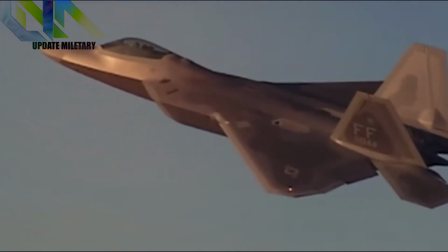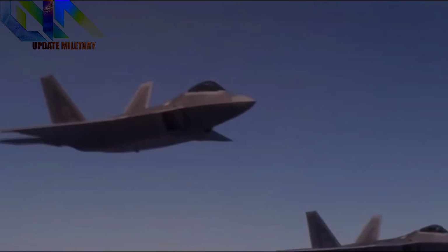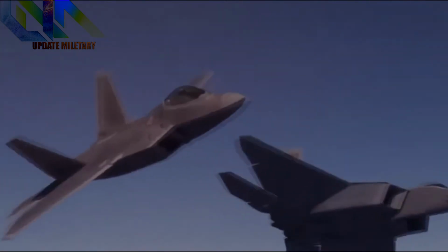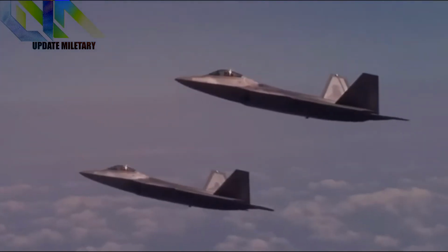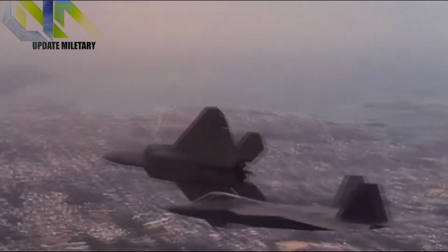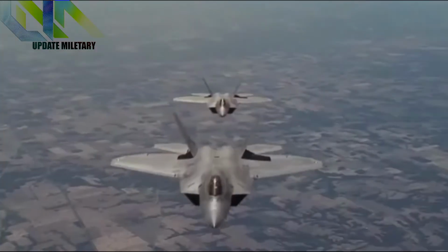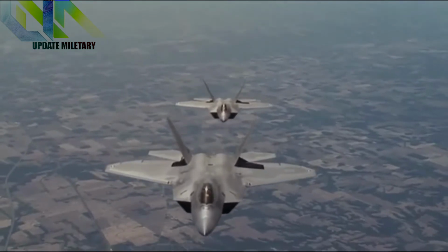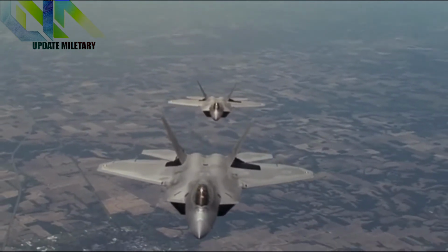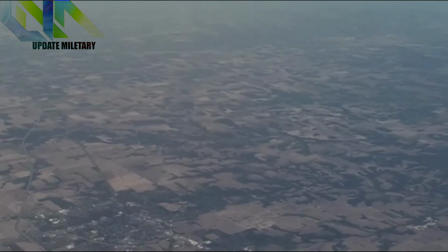F-22 technologies. As a fifth-generation stealth fighter, the F-22 is specifically engineered for air supremacy and air dominance missions, meaning its radar-evading technology is designed to elude and destroy enemy air defenses. The aircraft is also configured to function as the world's premier air-to-air fighter, able to dogfight and readily destroy enemy aircraft. The F-22's command and control sensors and avionics help other coalition aircraft identify and destroy targets.